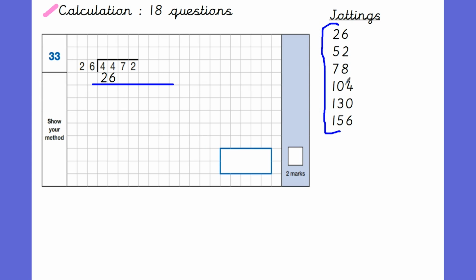The first step for solving these kinds of questions is for children to write down some jottings. You can see I've done it on the side here. So we know that we're trying to work out how many times 26 goes into this number, 4,472. So I actually need to know what the 26 times table is. So what I've done is I've written down the 26 times table here, and your children will need to do that in the test. Children are not expected to know the 26 times table, so it's about working out which one of these what this is.